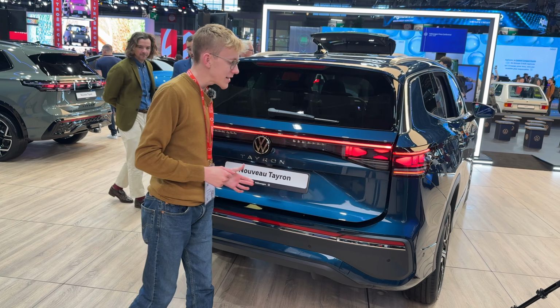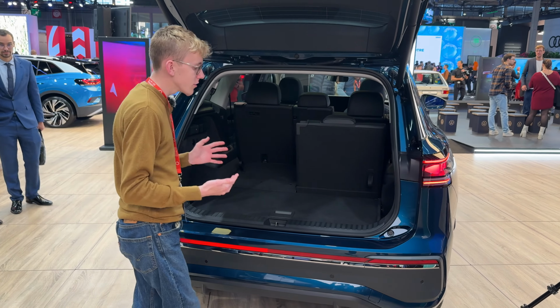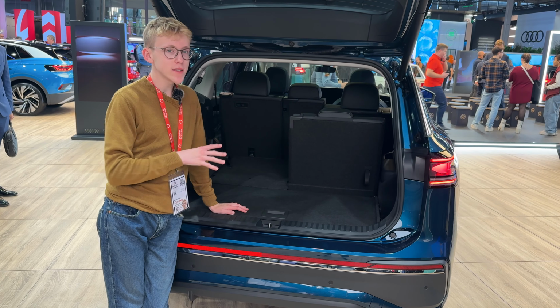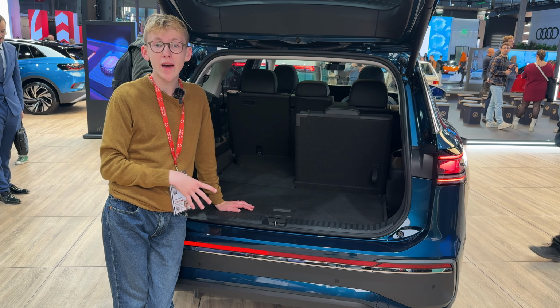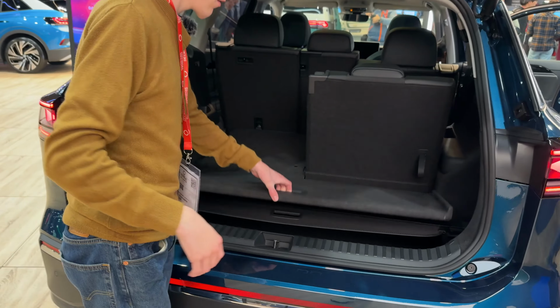And we'll show you the massive boot. It's huge. This is, of course, the 7-seat version. And with all seven seats up, it gives you 850 litres of boot space. Without the 7-seat version, it gives you 885 litres in a 5-seat model. So incredible. Plug-in hybrid does move your boot space down a little bit, but you get well over 700 litres still. So very similar to the Honda CR-V.